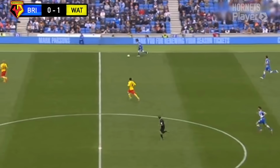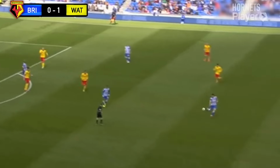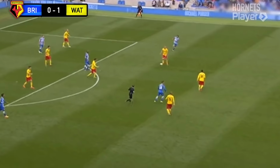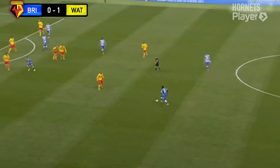Here come Brighton again. Calderon over the halfway line. Clips it forward to the edge of the box. Angela's there to head it away. But Stevens picks up the loose ball. Clips it into the box, looking for Calderon. Headed away by Connolly. Watson's there. On the edge of the box, nearly robbed by Calderon. In the end, just clears anywhere, only as far as Lualua.